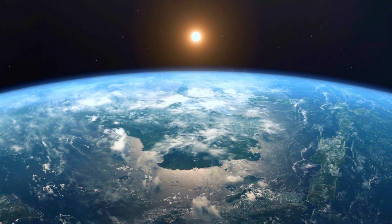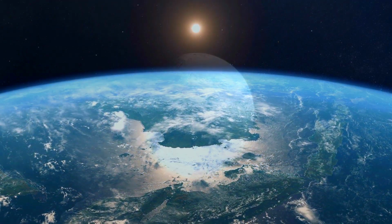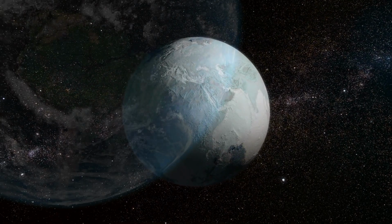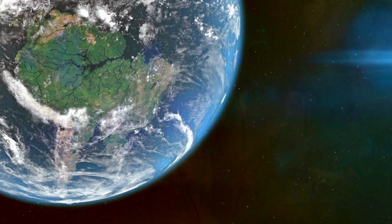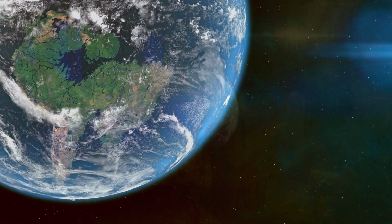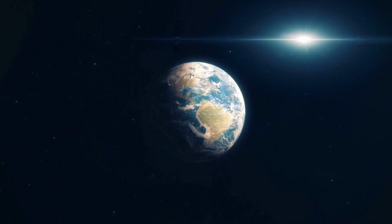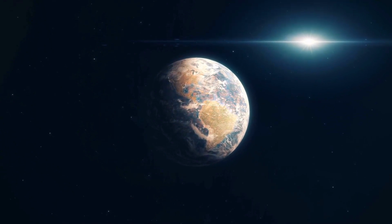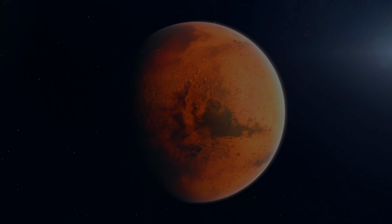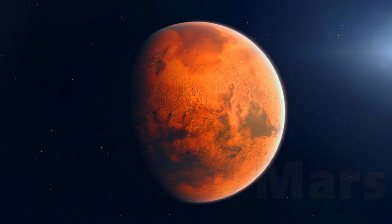If the Earth were further away from the Sun, it would be much colder and the water on the surface would freeze over. But if the Earth were to orbit closer to the Sun, it would be much warmer and would melt all the glaciers. If we were too close to the Sun, it could potentially vaporize the water, stripping us of our most precious resource. Now, let's move on to Mars, the fourth planet from the Sun.